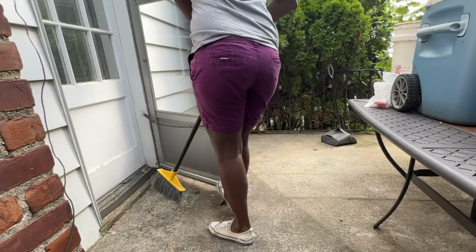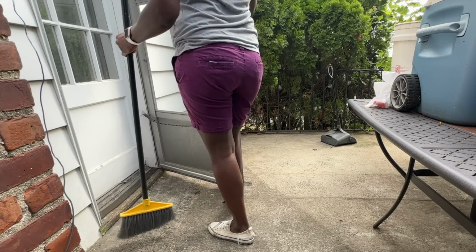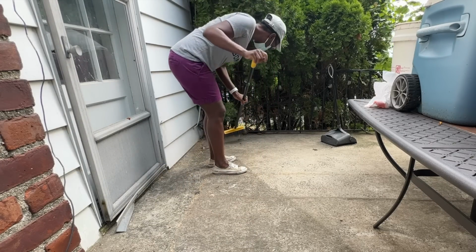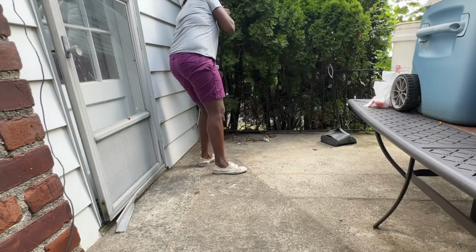I couldn't believe how clean I was able to get it with the Greenworks surface attachment. But every time that I use that thing, I am floored at how it just melts the grime away. So we're going to do that right after I finish getting up all of this debris.